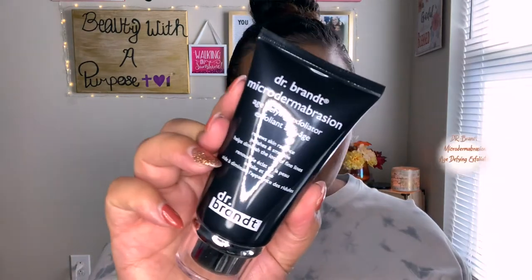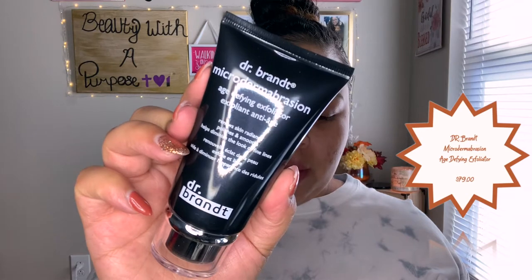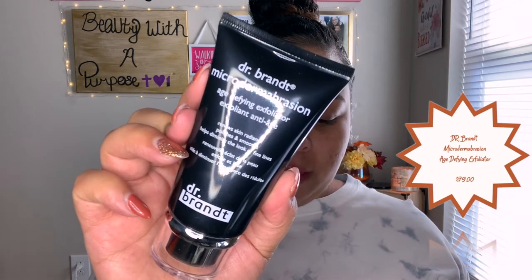So the first thing that I got in my box, and this is what I chose, is the Dr. Brandt Microdermabrasion Age Defying Exfoliator. And it says it values at $79. I haven't used this, haven't tried it out. I really wanted this one for nighttime. I don't know if you can use this every day, but it says 1 to 2 times per week, allowing 3 days between the application.